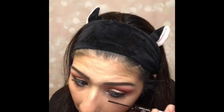Now I'm taking my Hank & Henry Clout mascara just to finish my bottom lash line, and just separating the lashes.